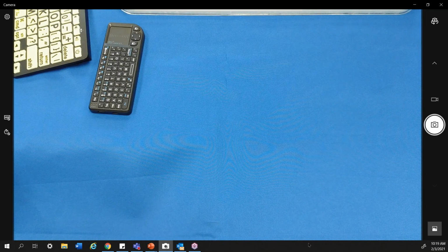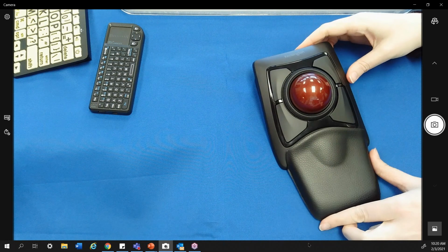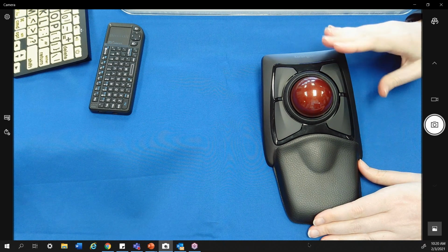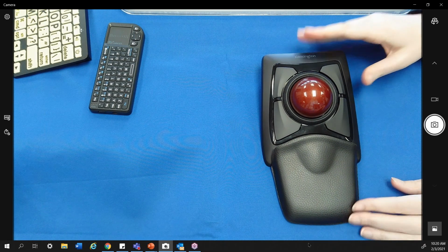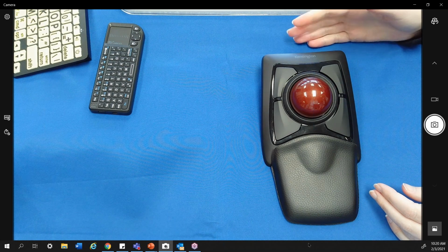Okay, so the next one is a Kensington Trackball. So this is a wireless mouse. Again, remember I said everything was going to be wireless, I'll show you for the most part. So this one can be either just a wireless USB or Bluetooth.